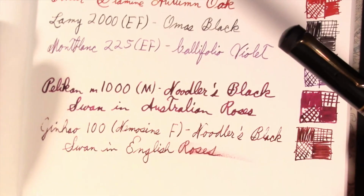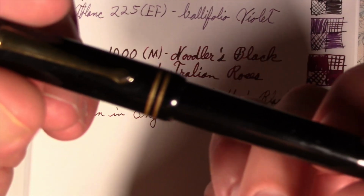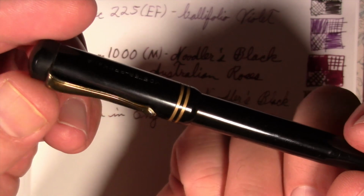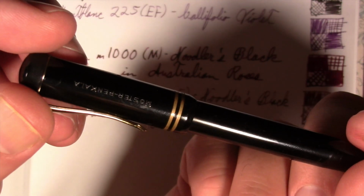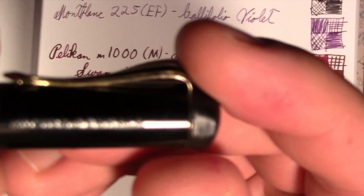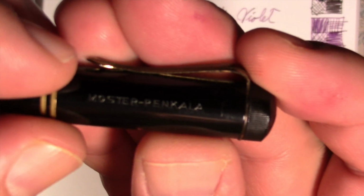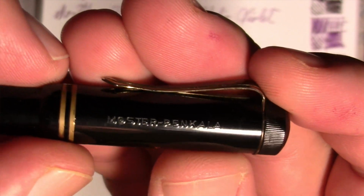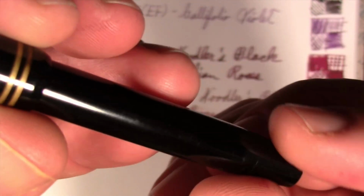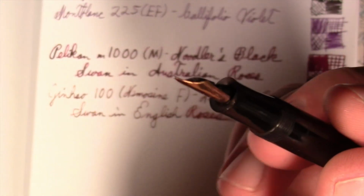My last pen is a Moster-Penkala from the 1920s. This is a Croatian pen. The Penkala part of the name comes from a Polish businessman, inventor, who lived kind of an exciting life and died excitingly in a plane crash. And Moster, who was a Jewish businessman who, unfortunately, in the Second World War, was killed in a concentration camp.